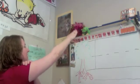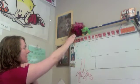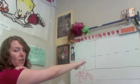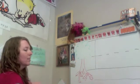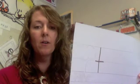T. Down, across. Name the letter. T, down, across. Make sure when you're going across, you're starting at the tree and you're going away. Name the letter. T, down, across. Good job. Now you're ready to practice it on the big tree paper.